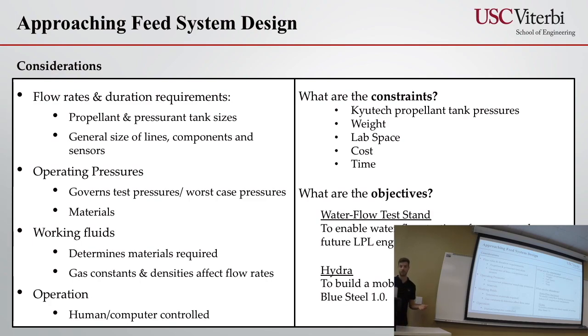Then, what operating pressures are we talking about? This is going to govern what everything's rated to, for starters, and also what materials you might want to use in different cases. Then, what working fluid are we dealing with? This also determines materials, even for benign liquids like water. For instance, that pump in the water tank is rusty as hell, so probably a bad choice there. But then there are more significant effects, like with oxygen, where you don't want to use certain materials in your oxygen lines. I'm not really going to go into that, but different materials have different ignition temperatures.